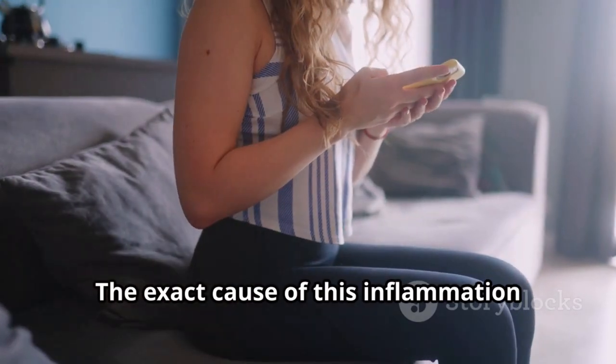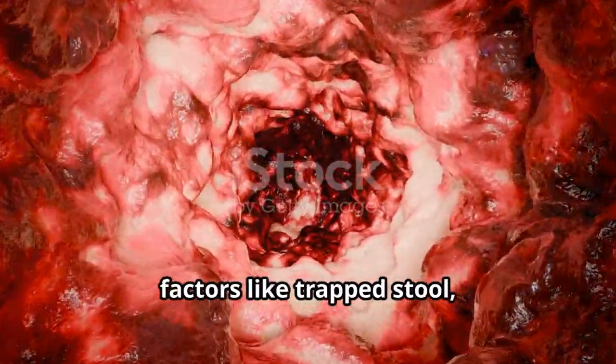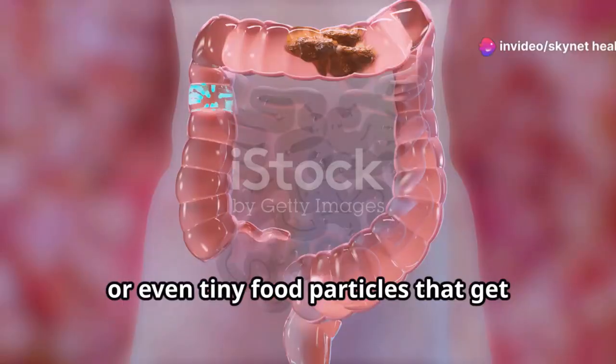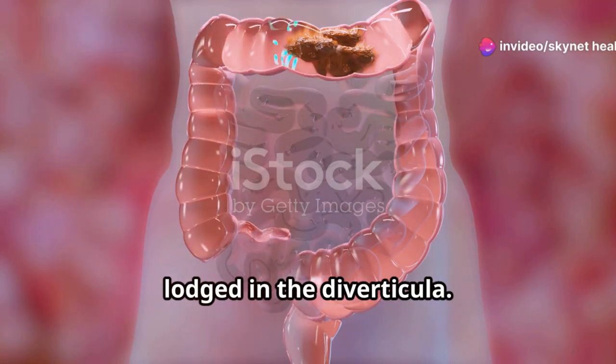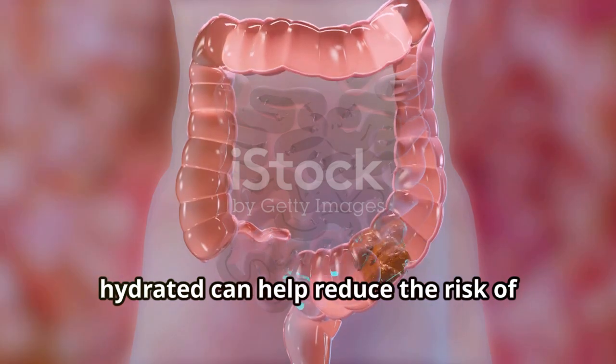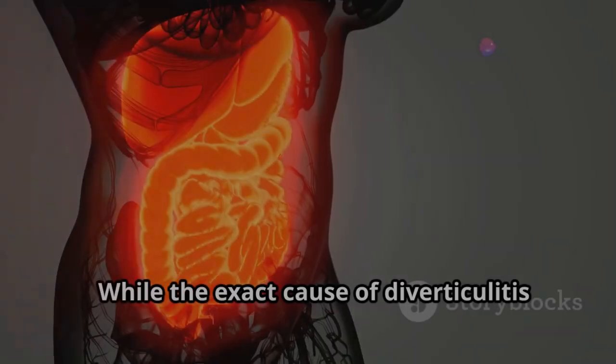The exact cause of this inflammation isn't always clear, but it's thought to be triggered by factors like trapped stool, bacteria, or even tiny food particles that get lodged in the diverticula. Maintaining a high-fiber diet and staying hydrated can help reduce the risk of developing diverticulitis.